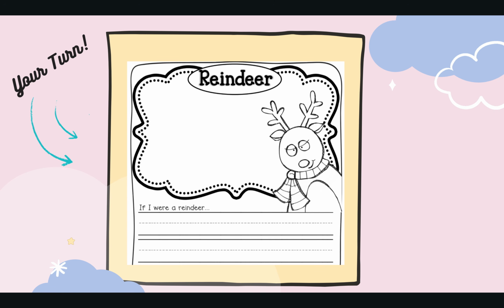Now it's your turn. Your assignment is to answer the question, if I were a reindeer. I want you to tell me what you would do if you were a reindeer. Make sure that when you're writing, you're using your 5 senses to add details. I can't wait to hear your writing or to read your writing.